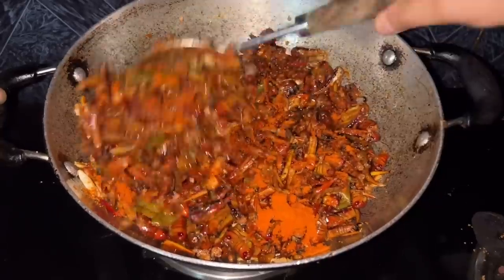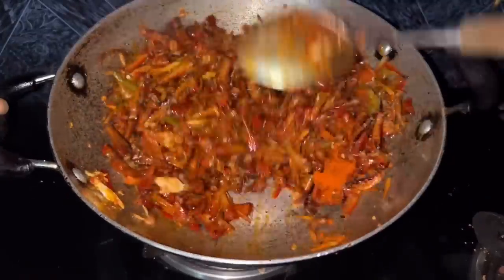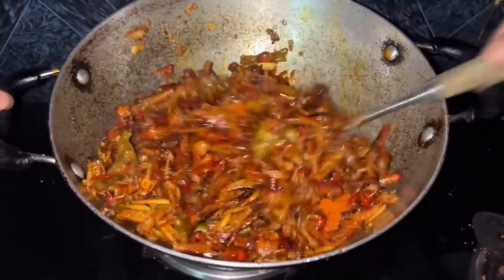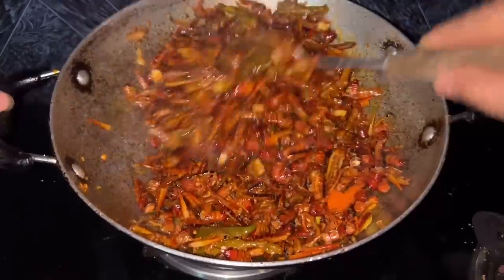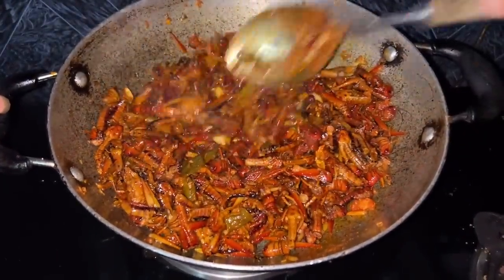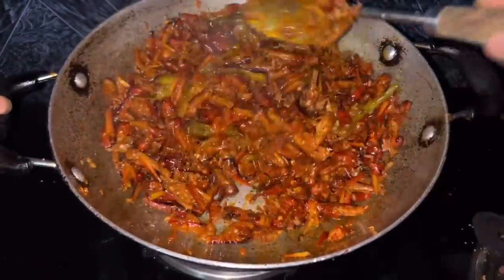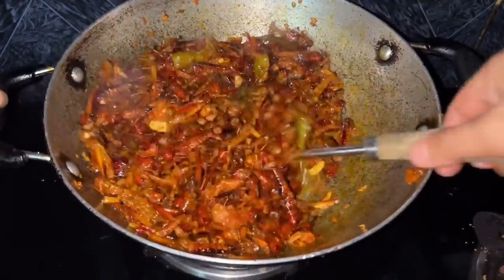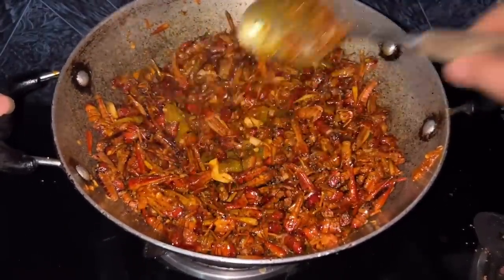Red chili, green chili. I think I have the dry green chili, so I add a little bit of that so that it will be spicy, because I'm planning this to keep it for some weeks or so. And if you guys are interested, I'll also make pickle out of this one, so let me know in the comment section so that I can come up with new pickle recipe, especially grasshopper.